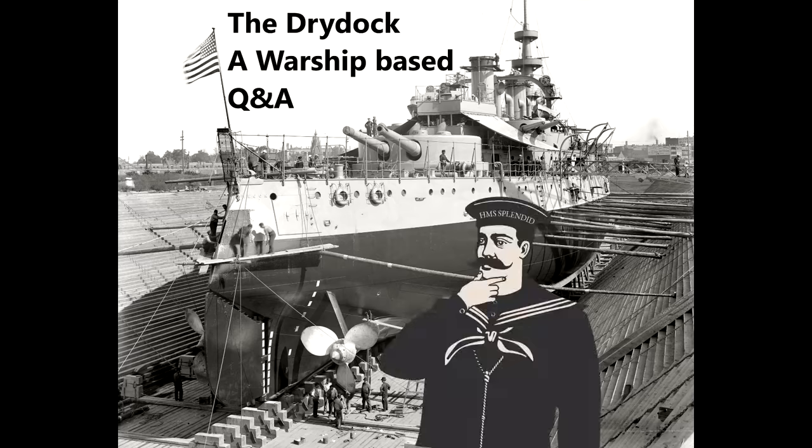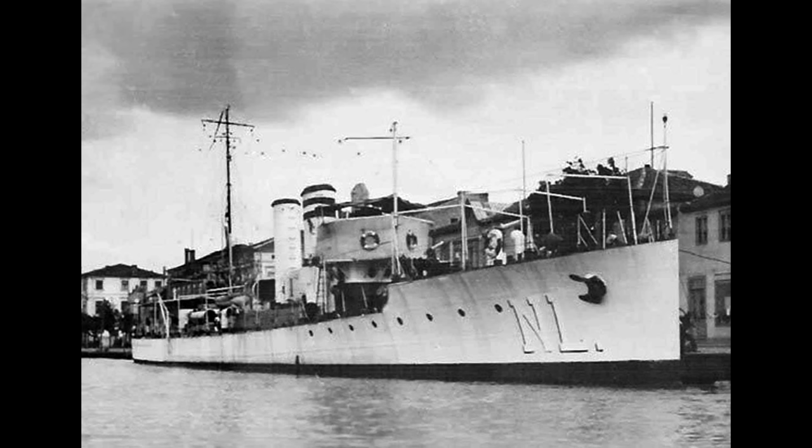Dylan Bartlett asks, how effective were the Romanian and Bulgarian navies against the Russians during the Black Sea campaign in World War II? It depends very much how you rate effectiveness, because neither Bulgaria nor Romania had particularly large navies, and therefore they can't have a dramatically huge impact.